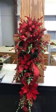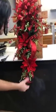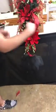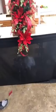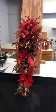All right? So now we've added all of that particular stem that we're going to add, because again, someone asked, can you overdo it? And you can. So you want to stay away from that and just do a little at a time until you get it to the fullness that you want.